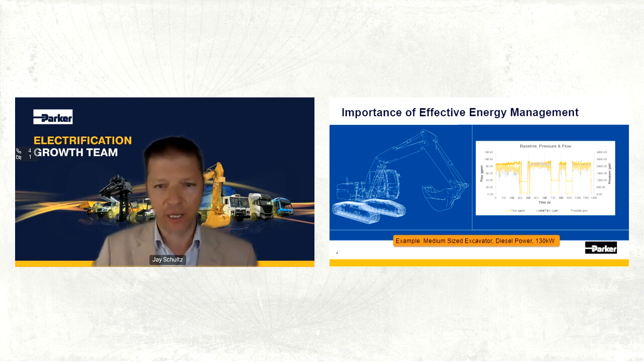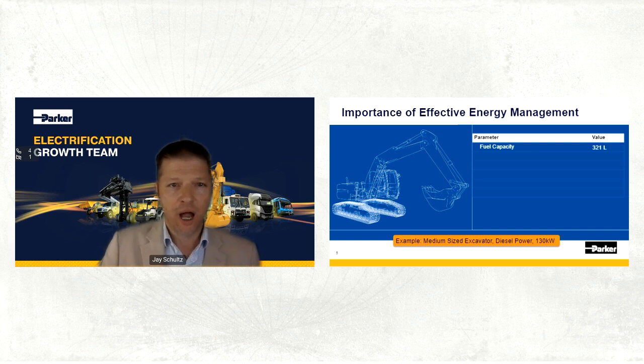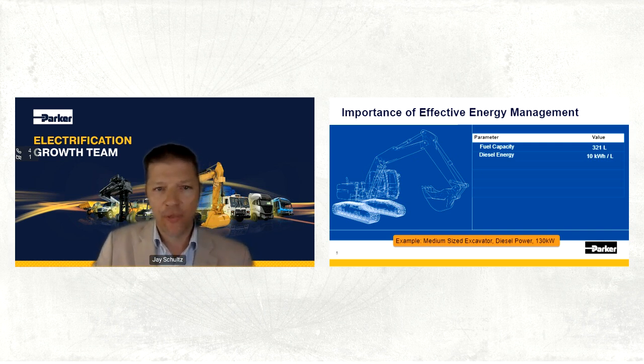If we look at what it would look like from the engine and fuel perspective, in this size of excavator, the fuel capacity is approximately 321 liters. That's typical of a 200 horsepower, 130 kilowatt engine excavator. And diesel energy is approximately 10 kilowatt hours per liter. So we know how much energy is actually in diesel itself, which means energy per tank is about 3,200 kilowatt hours.